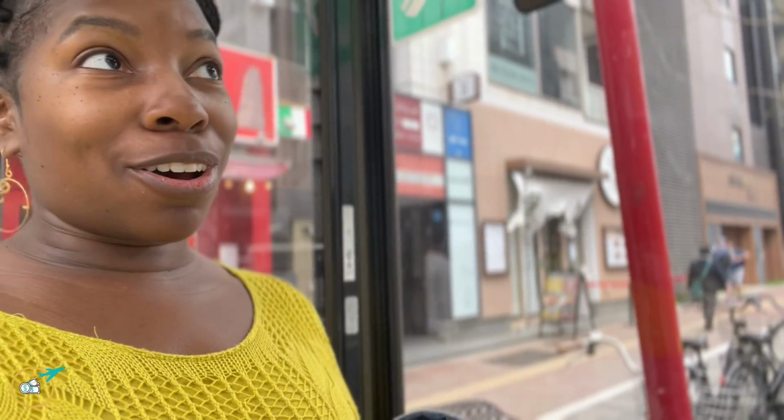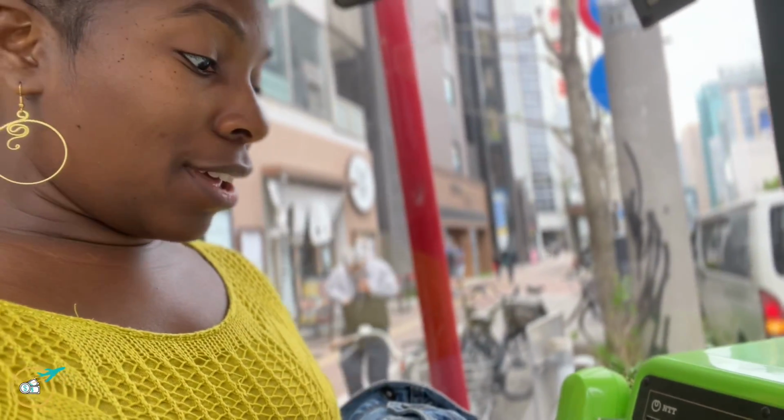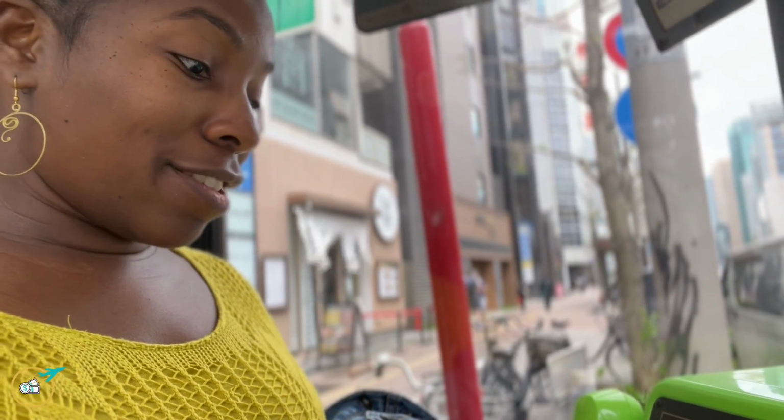What? So I don't have nobody to call. I think it's for emergencies. It has the emergency numbers listed up here. And yeah, you can insert a telephone card and make a call.